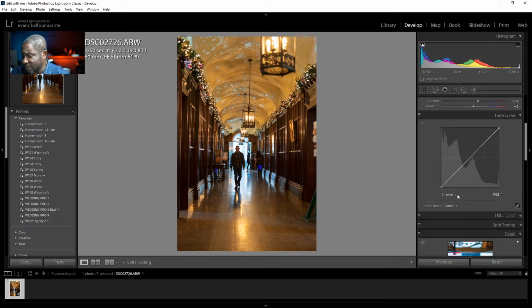I'm going to take my tone curve and do a quick S curve on it, small, tiny adjustments here, and just fine tune it to taste. And one thing I like to do is fade the blacks a little bit.